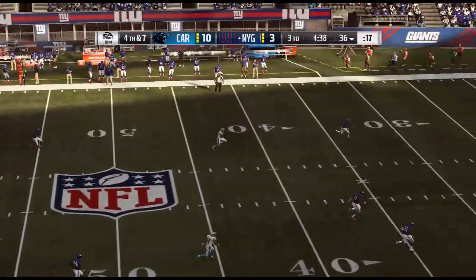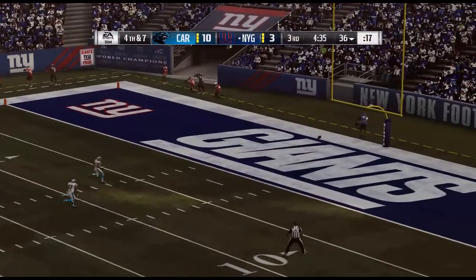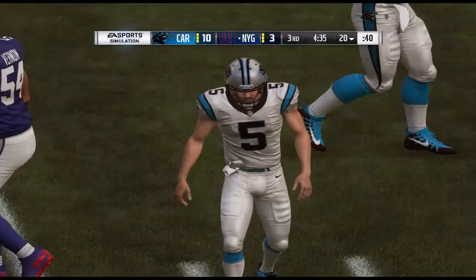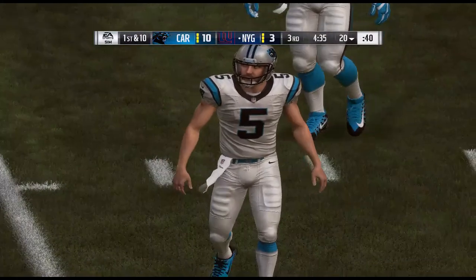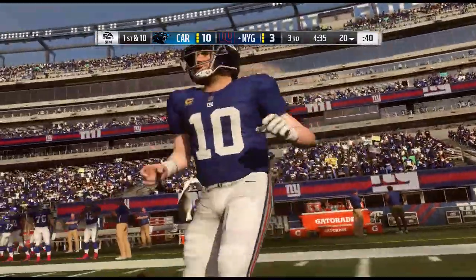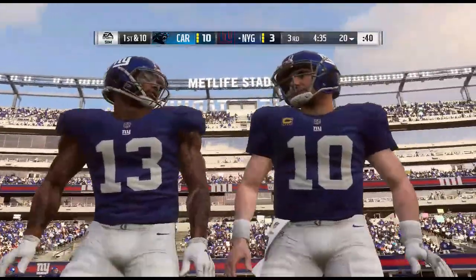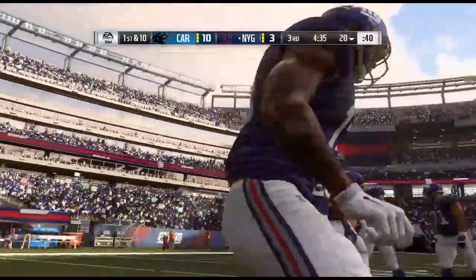Pilardi now on to punt as he sends this one away. And that one hits a little too close to the goal line, and it continues into the end zone for a touchback. Here's the Giants offense now getting set to start the third quarter. They were able to get the stop defensively. Now a chance to turn that into points on the offensive end.